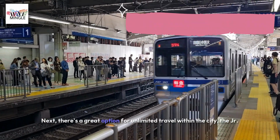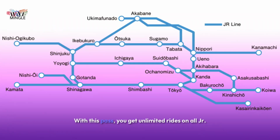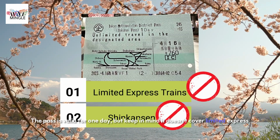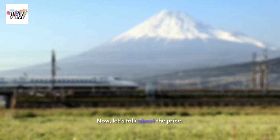Next, there's a great option for unlimited travel within the city, the JR Tokyo Metropolitan Area Pass. With this pass, you get unlimited rides on all JR lines within Tokyo's 23 wards, perfect for sightseeing or getting around the city. The pass is valid for 1 day, but keep in mind it doesn't cover limited express trains or the Shinkansen. Now, let's talk about the price.